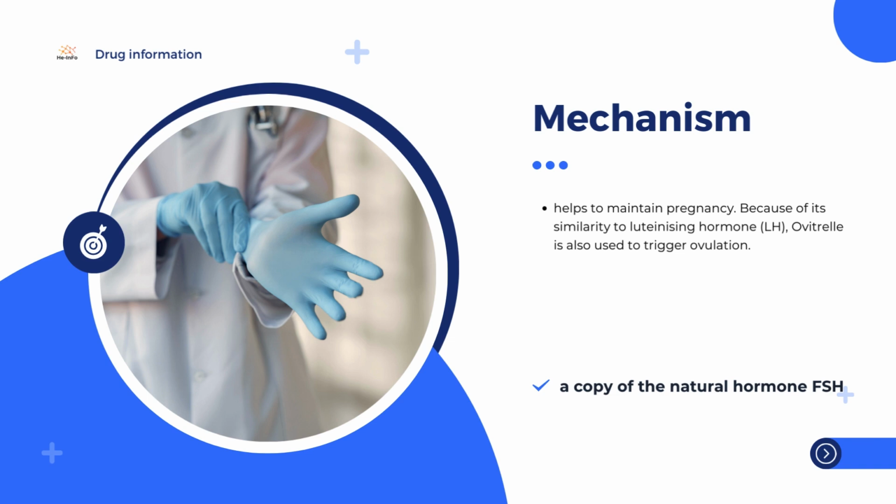The active substance in Ovitrelle, choriogonadotropin alfa, is a copy of the natural hormone human chorionic gonadotropin, HCG, also known as the pregnancy hormone, which helps to maintain pregnancy. Because of its similarity to luteinizing hormone, LH, Ovitrelle is also used to trigger ovulation.